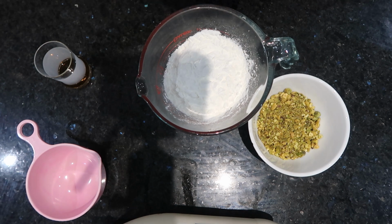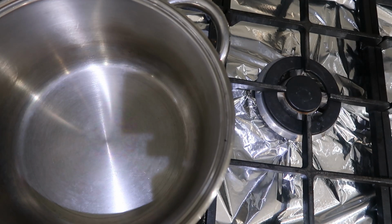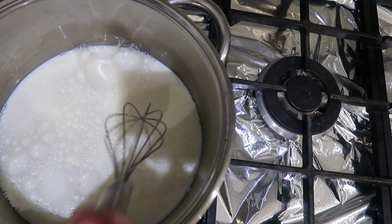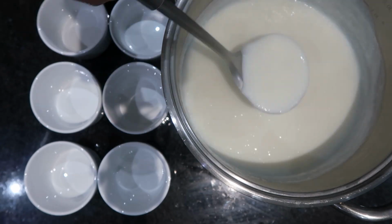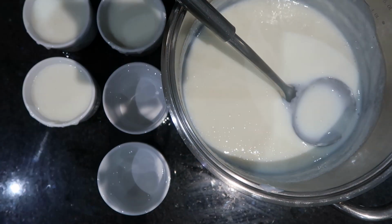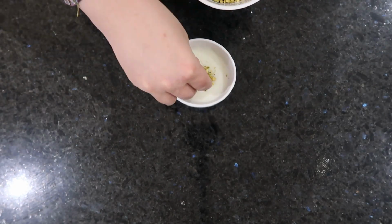First, add your stevia and corn flour into a jug, mix and add some milk. Mix well, then over high heat add the milk and the corn flour mixture and stir continuously until it thickens. Add the vanilla and rose water. Stir and remove off the heat. Ladle out separate portions, this made 8 serves, and refrigerate for at least 1 hour. I kept mine overnight. Top with pistachio and you're done.